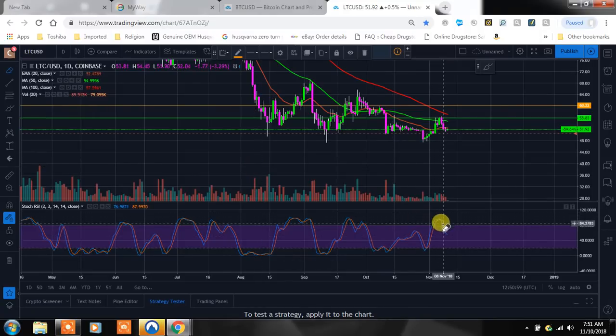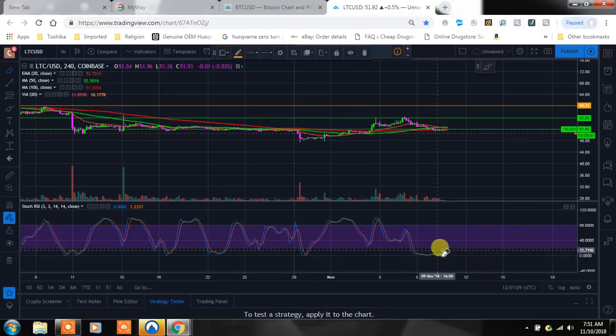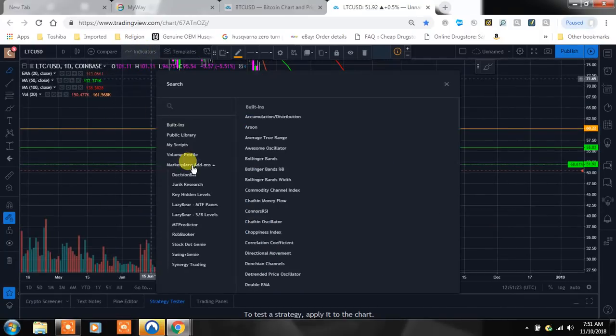Alright, so here, guys, starting to move down. We're going to see what happens. Just continue to watch that. Remember, this is on the 1 day. Let's look at it on the 4 hours. Starting to move up on the 4 hours. So we might have a little run in the shorter term here, guys, coming in. We'll see. Going to have some resistance there. Alright, let's go back to the 1 day. Then we'll hit our Bollinger Bands.